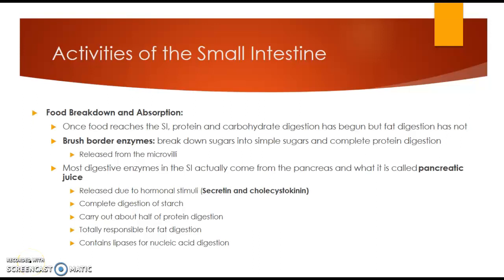All right, this is video 2 for lesson 11. We're going to keep going on with the activities of the small intestine. One is food breakdown and absorption.